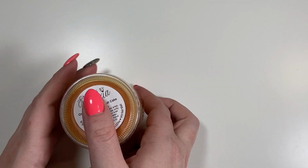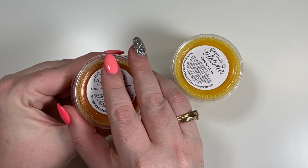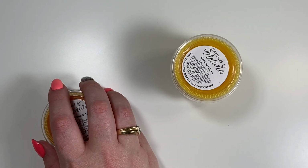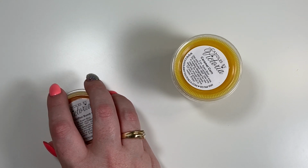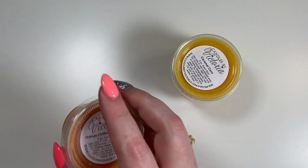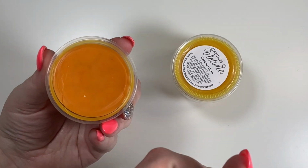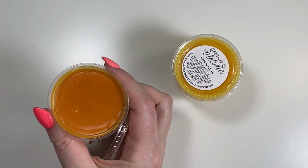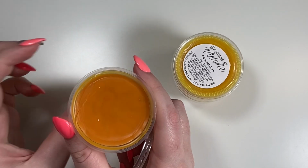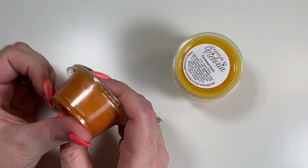Alrighty, so next we have orange fond bundt cake. This is another one of those orange scents that we really enjoyed. This one though is more like a rich orange, a liqueur orange, because it says notes of orange, caramelized sugar, and maple. So you definitely get that richer orange smell, but again, it's a favorite of ours.